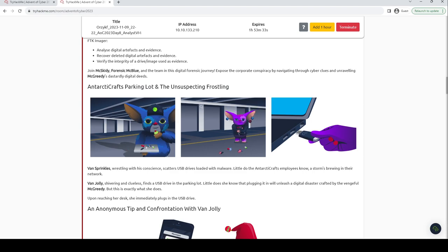Antarcticraft's parking lot and the unsuspecting Frostling. Lottie animation alt text. Another Lottie animation alt text. I guess we're missing stuff here. Vanjali plugging the bad USB. Oh dear. So we have two alt texts here that just say Lottie animation. I'm assuming cool stuff's happening in the panels that we cannot read. Maybe a comic thing or something else. That is sad. We're missing a little bit of the story. Oh well.